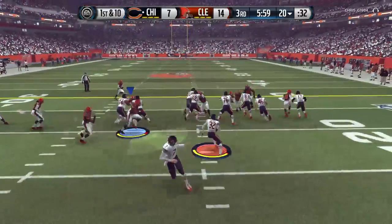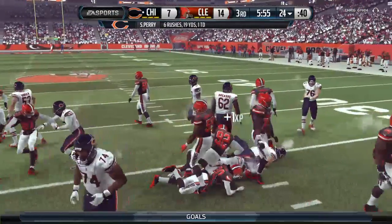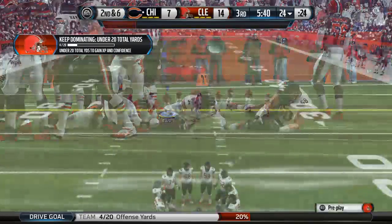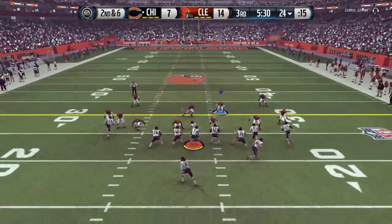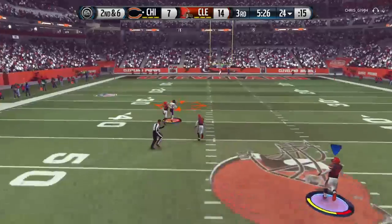And here we go, the first snap of the second half. Perry's tackled down at the 24. Perry's trying to be patient, but there is nowhere to run that time, and he only gets a short gain. Playing press coverage to the outside. 2nd and 6.